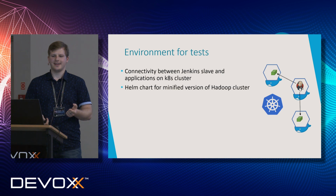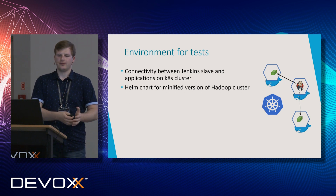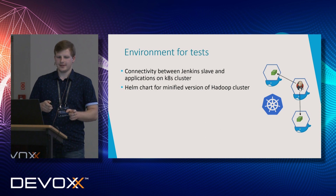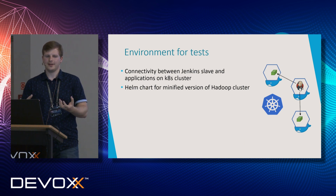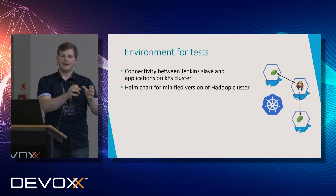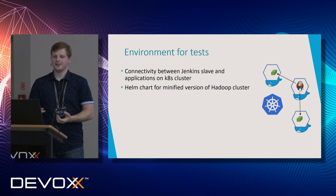So how to utilize that? We created a Helm chart, so Kubernetes configuration of services, for a minified version of a Hadoop cluster. As you remember, our application, that ingestion tool, integrated with many services. And to test this integration, we needed these services to be up and running for tests. So we created a configuration of some mini Hadoop cluster with services up. And so tests that were run on the slave could connect to those services and execute their logic.